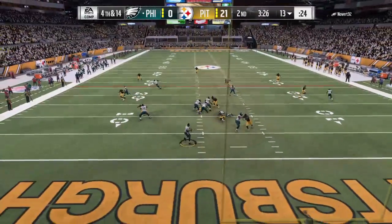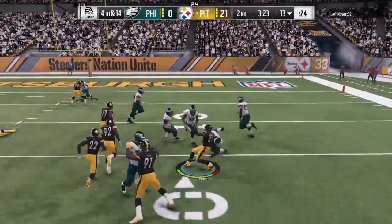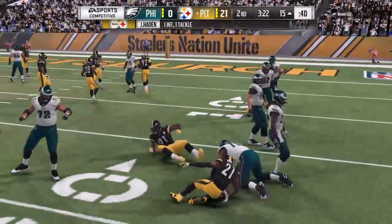They do go for it. It's Wentz. And for the 4th time tonight, it's an interception. Picked off. It's the Pro Bowl corner, Joe Haden.